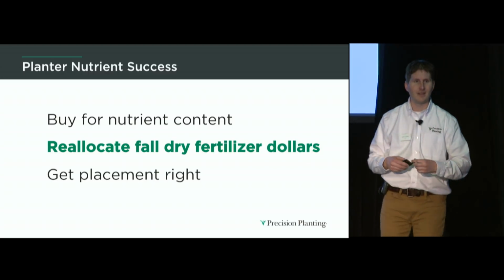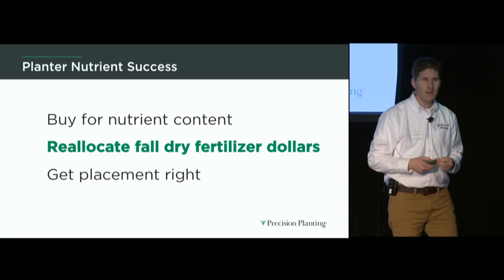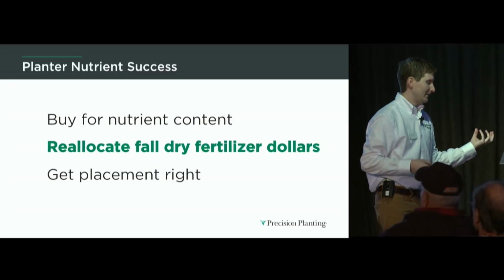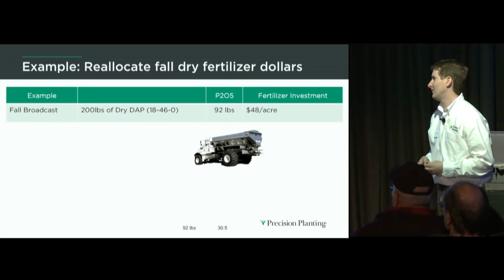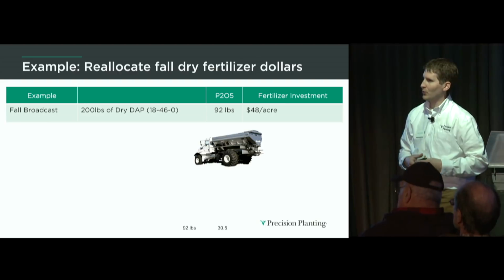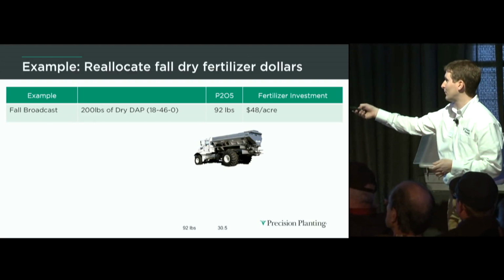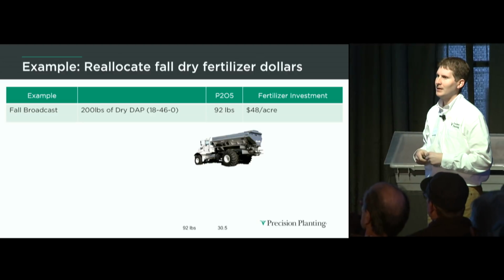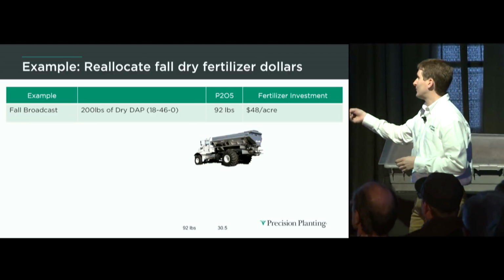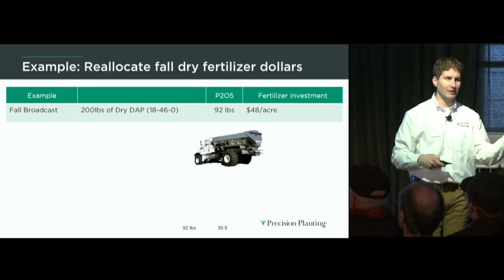Second piece, integrate your starter into your fertility program. If you take that and tack it on at the end, again, it's hard to justify those bushels. Here's an example. Today, let's say you're fall broadcasting, you're putting down 200 pounds of DAP, or MAP would be really similar in the fall. You're spending $48 an acre to get 92 pounds of phosphate and some nitrogen along with that.